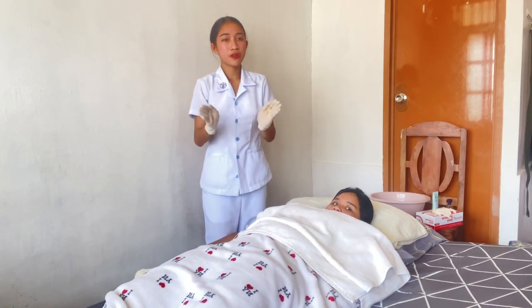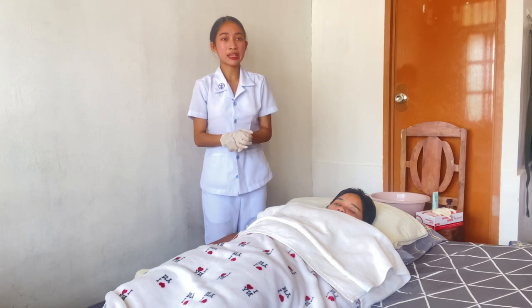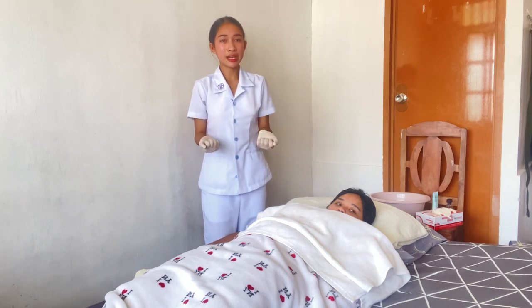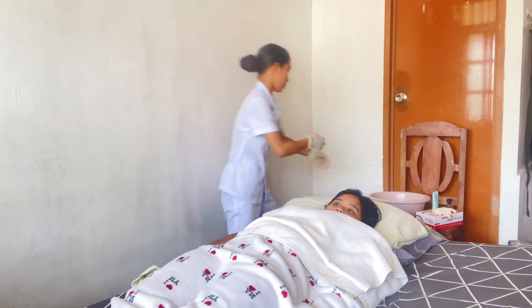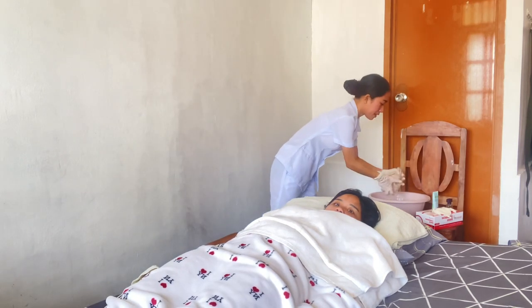Now, wash, rinse, and dry the arm by elevating the client's arm and supporting the client's wrist and elbow. Use long, firm strokes from wrist to shoulder, including the axillary area. Now, I'm going to soak the washcloth and make a bath mitt.